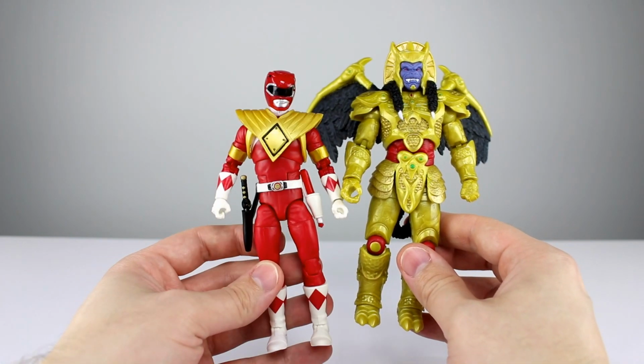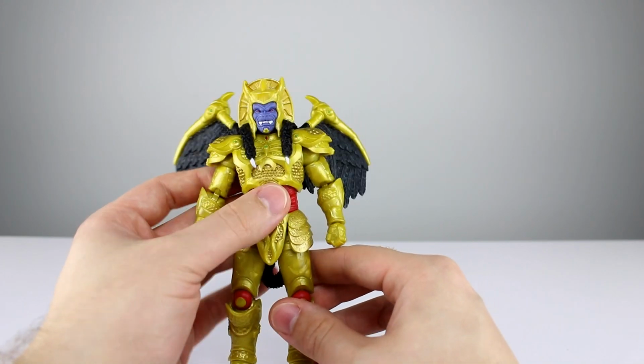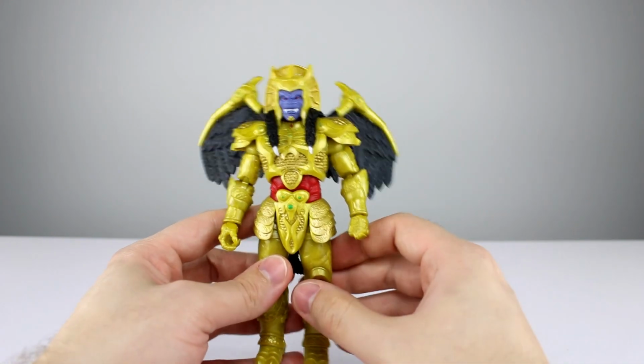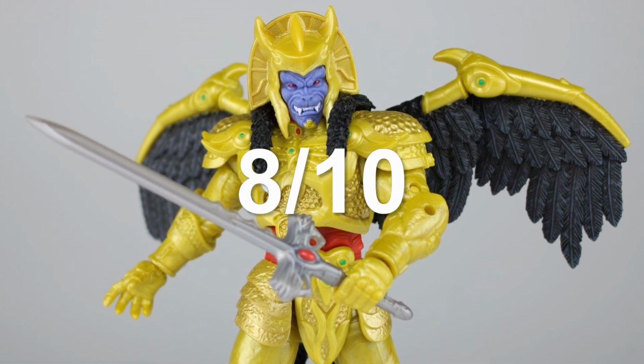We'll get to this in a separate review, but if you've seen anything on the internet, you know they dropped the ball big time on this guy. So like I said, I don't know what they're doing. They're doing really well on the hard stuff, and on the easy stuff, they're just totally not. So it's weird, but this guy's one of the hard ones, and they did a good job. This guy gets an overall 8 out of 10. Very strong release. Definitely could use some improvements.